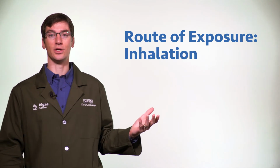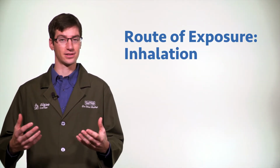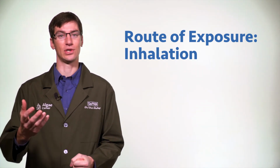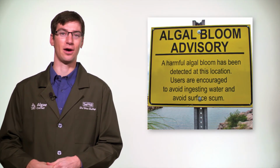Another route of exposure is the inhalation route of exposure. This is where you breathe in either the toxin itself or small cyanobacterial cells that may arise out of the water column. And this is a very important route of exposure, first of all, because it can do some potent things. It can go straight to your brain and impact, those neurotoxins can impact your brain from this inhalation exposure, but also just shutting down the lake is not without risk.